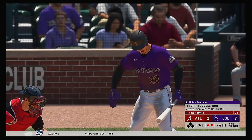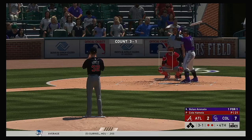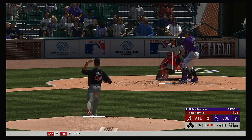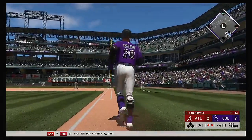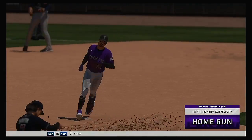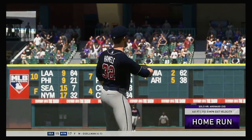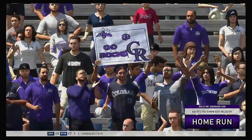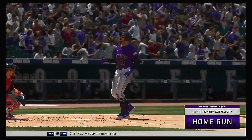So bases are empty here with two gone, and that'll bring in Nolan Arenado. Hits are even right now at five aside. Oh, and this ball is absolutely blasted. High and deep into the second deck and gone. Nolan Arenado touches them all. And even 30 home runs on the year as it's now a six-run ball game.